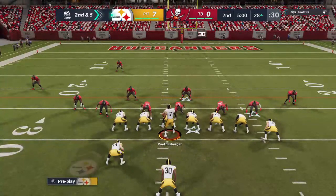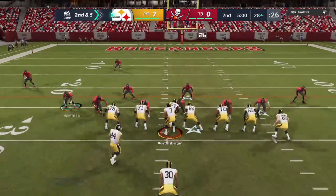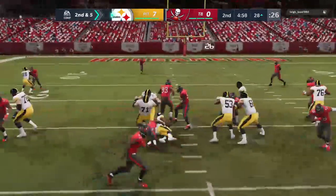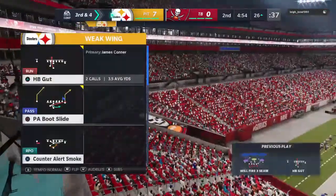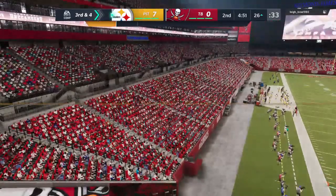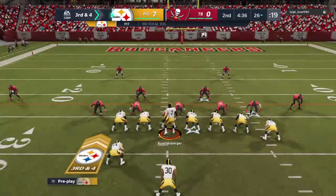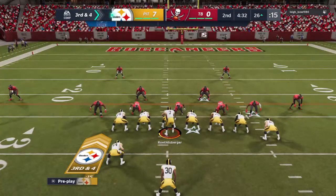2nd down and 5. Roethlisberger will hand to Connor. 2 yards on the carry there, and it's going to lead him to 3rd down. Typically, we think it's the strong safeties that are better tacklers, especially closer to the line of scrimmage amidst traffic. But in this case, how about the free safety coming up and making the big-time play?